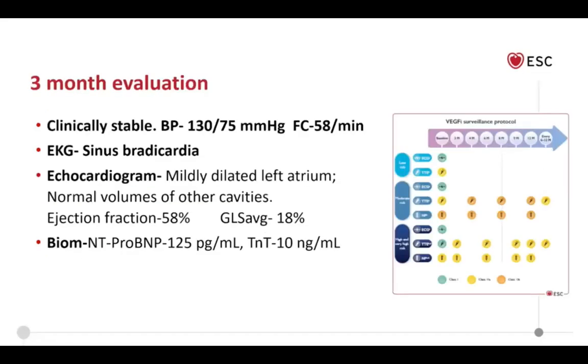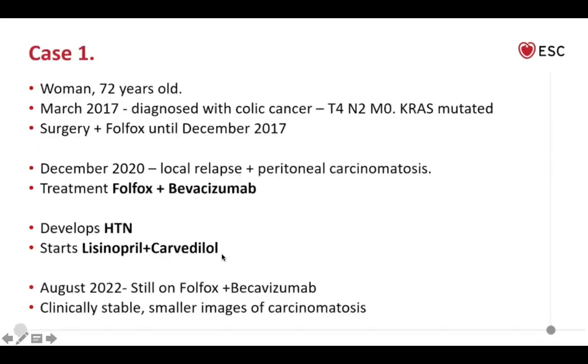At the 3 month evaluation, this patient was clinically stable with sinus bradycardia due to the high dose of the beta blocker. Her ejection fraction was good with no reduction in the global longitudinal strain, and the same for the biomarkers.